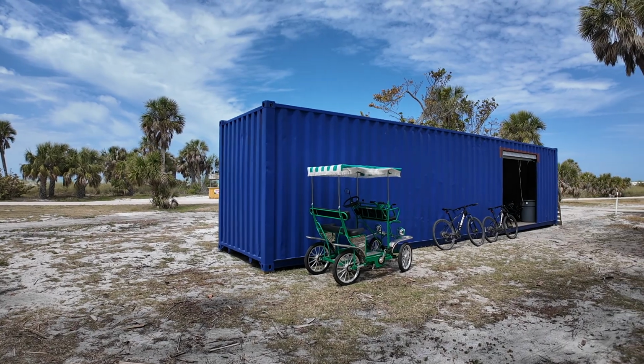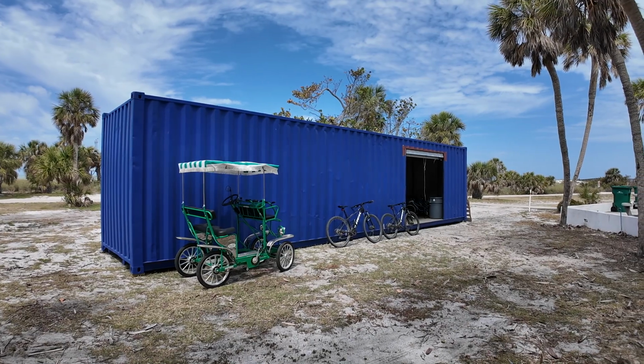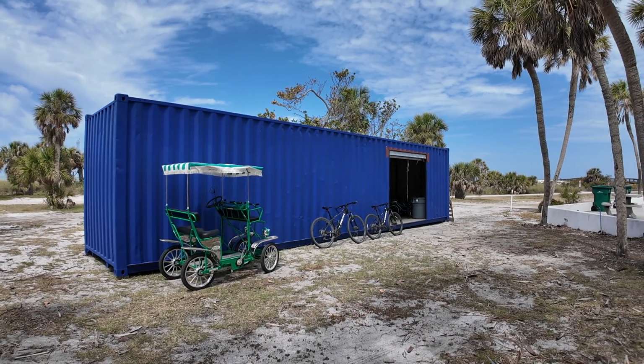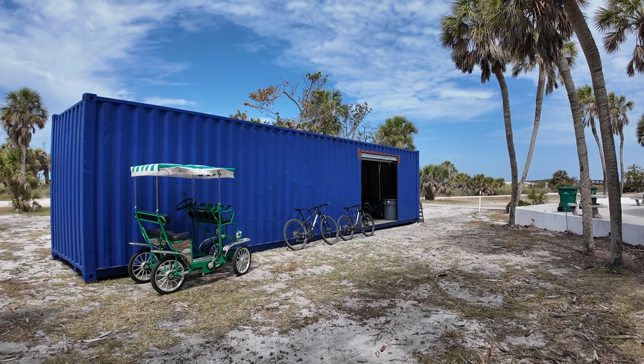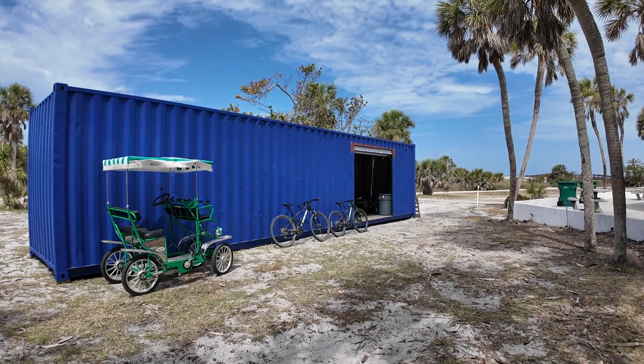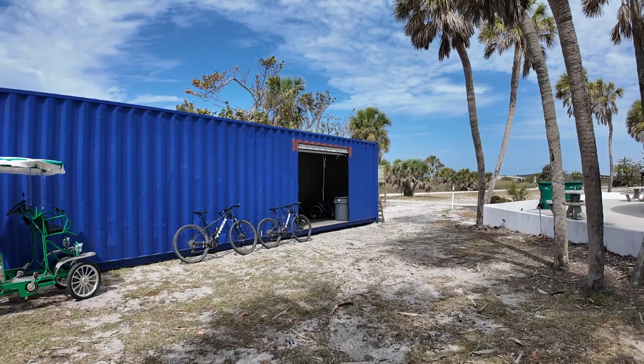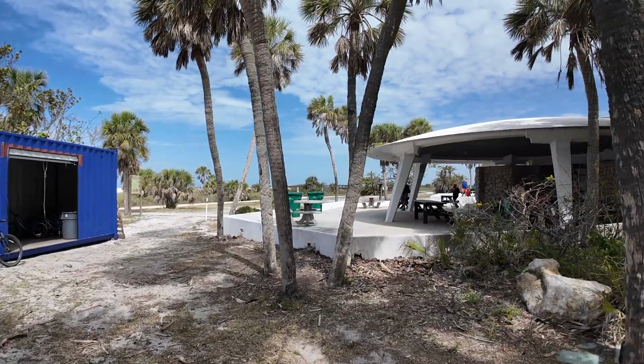They've got bike rentals here. I believe it's per hour, and you can rent the bikes and go from the North Beach all the way to, I think, either the South or East Beach. I'm not sure what the name of it is, but you can go from one end to the other. So that's fun on a beautiful day like today.